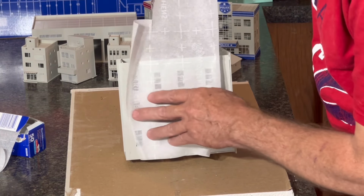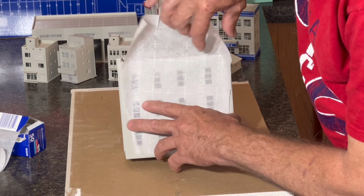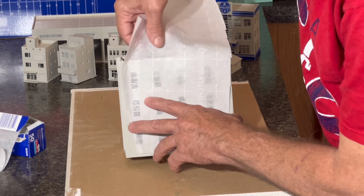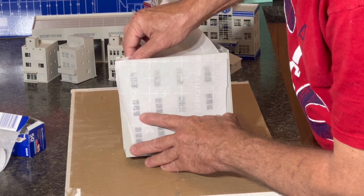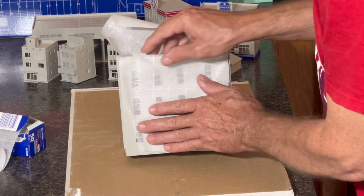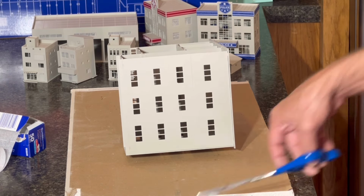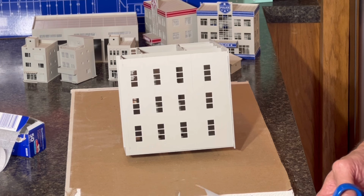Let's see. So what you do want to do is make sure that you're doing it in a way that you can easily cover the windows, because just short of the window will make your life not too fun. So all right, I'm just going to bend this over, give us a little bit of a guide for where to cut it. Doesn't, once again, have to be exact. You just got to cover the windows.